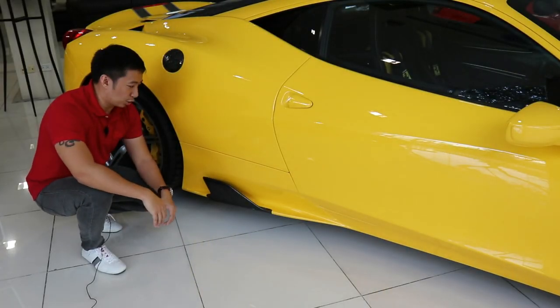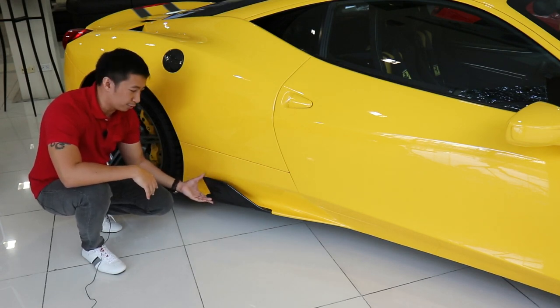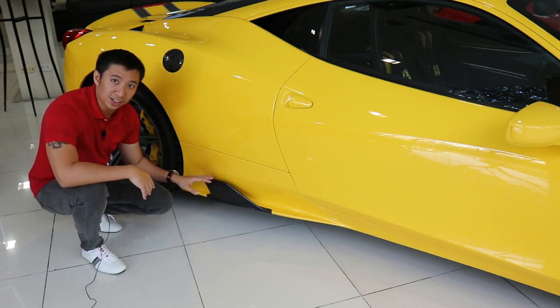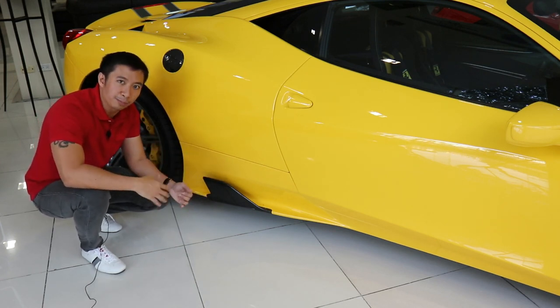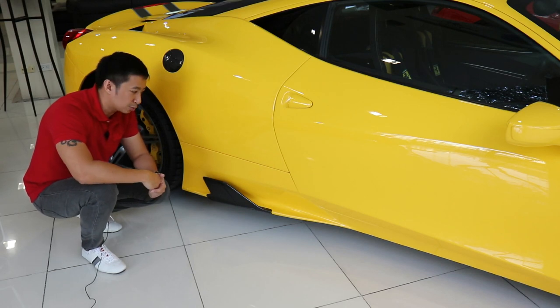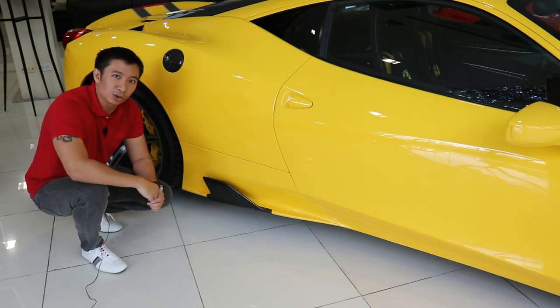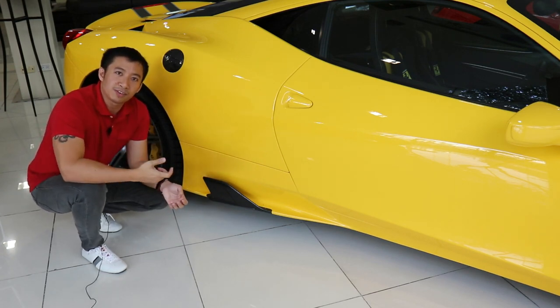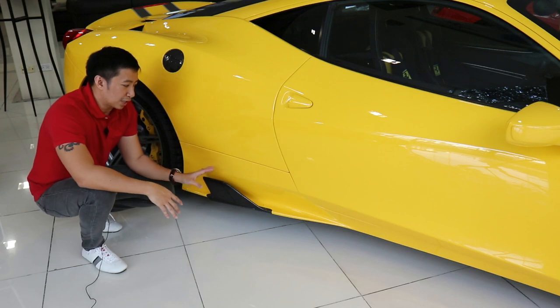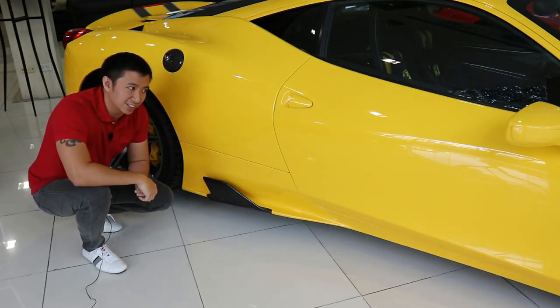All Speciales also come with these ground effects. This is a carbon fiber shark fin at the side of the car, which should probably help manage the flow of aerodynamics more, and it's also lightweight, being carbon fiber. So this is also another quirk that can only be found in a 458 Italia Speciale, because I don't think this is found in any of the regular 458 Italias.